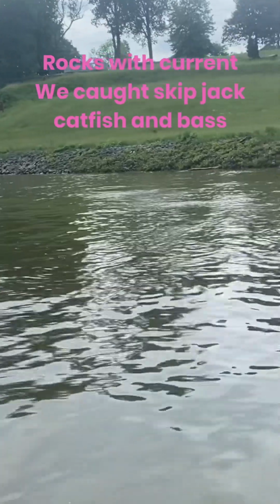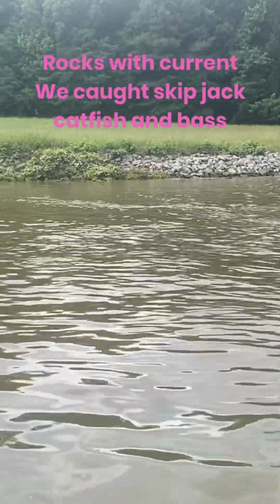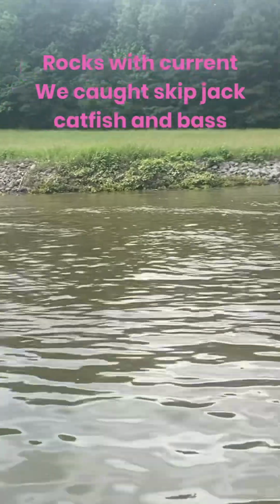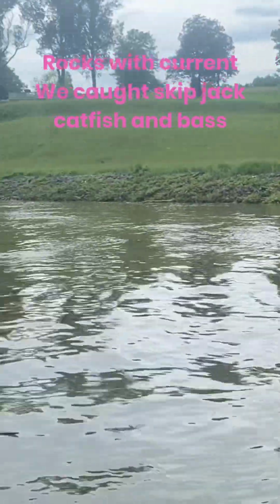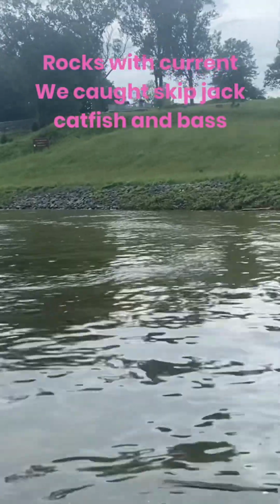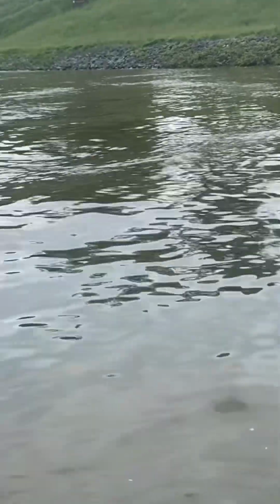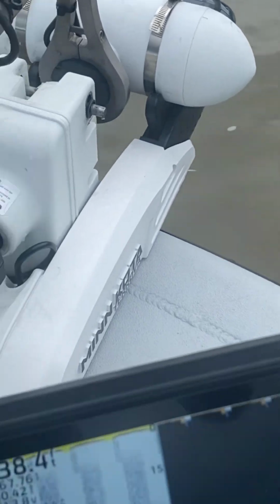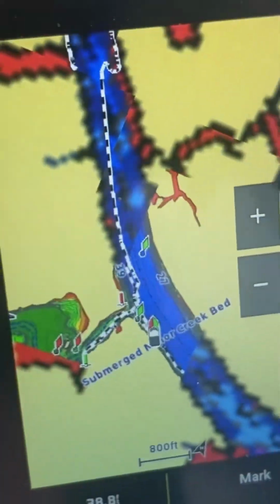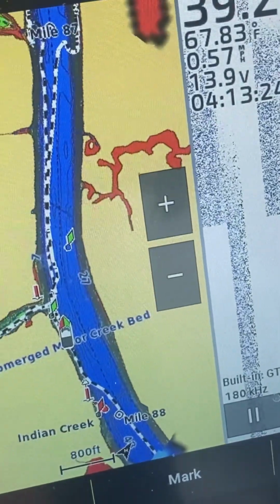Out of the spots on Barkley Lake, this is so far, from what we fished on this side, probably the best. Like old battleground or whatever. It has rocks along it, which we fished right next to, with the current slowly working our bait. Here it is on the map, or GPS, if it doesn't stay pixelated. So that's basically where it is along the main channel.